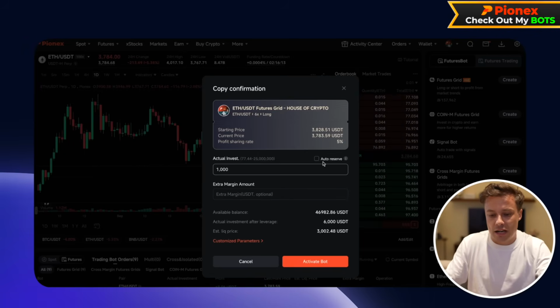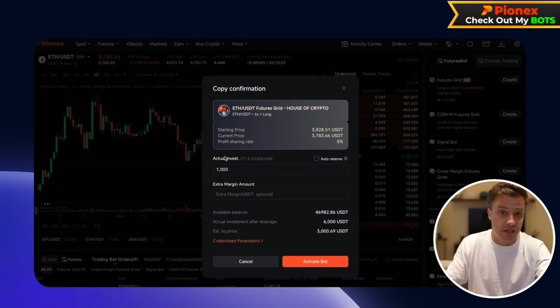Now, you can see I've clicked off the auto reserve. What I want to pay attention to is this number, estimated liquidation price. This tells me that if I put in $1,000 right now, this trade will get liquidated if it goes below $3,000. Obviously, I don't want that.